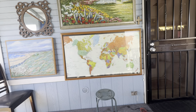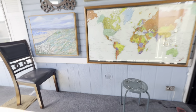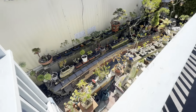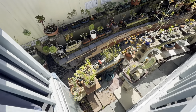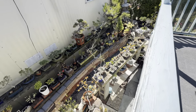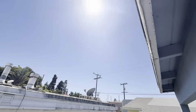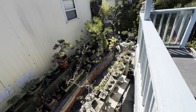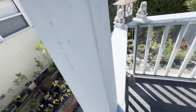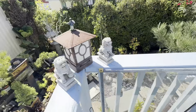I've got a couple of items of interest, not too many. And let's go. We're off the deck now, and I don't know how well these images are going to come through with the sun bright on a cloudless day here in Redondo Beach, California. Again, this presentation is mainly for the horticulturists out there, the novice, just like myself.